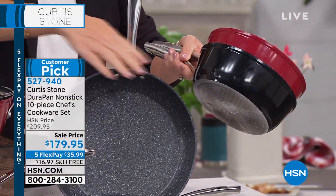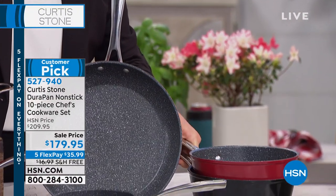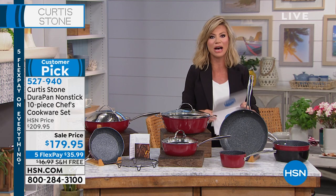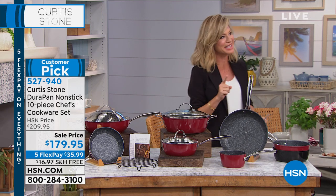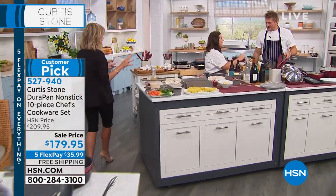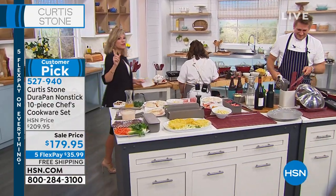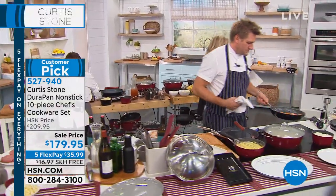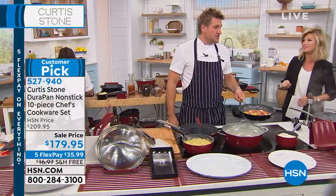There's that beautiful black. Again, that's all enamel finished on the outside. So inside nonstick, outside enamel, works on every single range top. Like I said earlier, he's the number one best-selling brand here at HSN for a reason. Basically, everything you offer us is a customer pick, and this is no exception. There's over 320 reviews on this. So again, this is the only cookware you'll need with free shipping and handling. Which is a crazy deal.